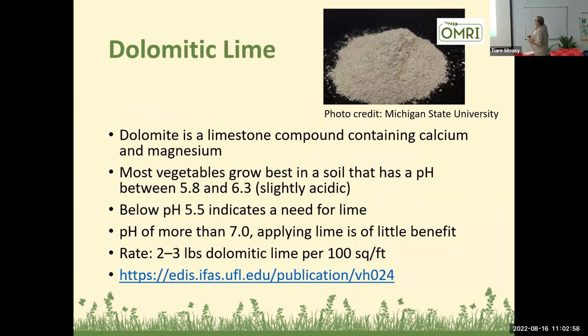Let's see, dolomitic lime. I don't have anything to show you, but that's what they sell at Home Depot. This is what people add to potting mixes. It's a compound, calcium and magnesium. And so we're showing here that most vegetables, as Tia mentioned earlier, like 5.8 to 6.3 or 5.5 to 7. And sometimes in our potting mixes, if we're using Canadian sphagnum peat moss, we have to add some of this dolomitic lime to bring the pH up in the potting mix. We use that sphagnum peat in a potting mix, not in the soils.